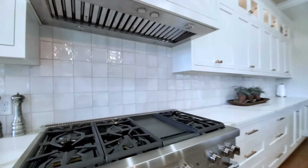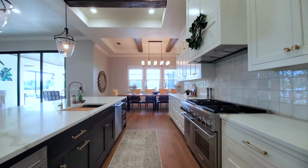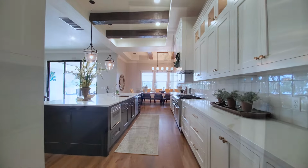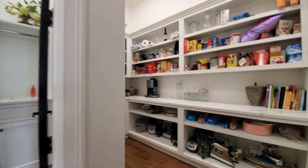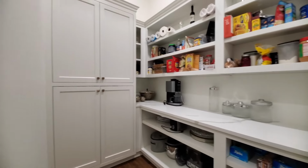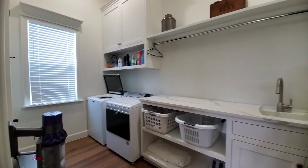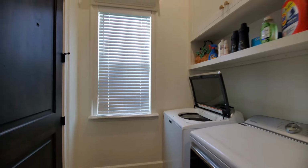Look at this kitchen. You have the Carrara Cambria quartz with the veining. This is a classic style that will never go out of style. Walking back here into your butler pantry, walk-in pantry with your shelves, laundry room, full service, and then an additional closet back here. Even the closet has a full wood door. How amazing is that?